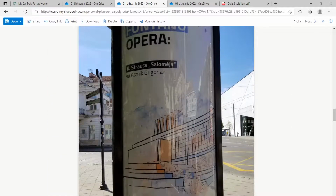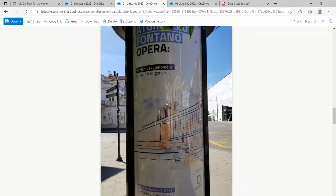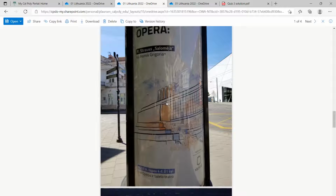Super cultural city. It was one of the cultural capitals of Europe for 1 year. Theater, performances, live music outside. The Opera House is major, but it's closed in the summer, so you can't go in there. But they did show Salomea, my favorite opera, when we were there, as an outdoor sort of spectacle.